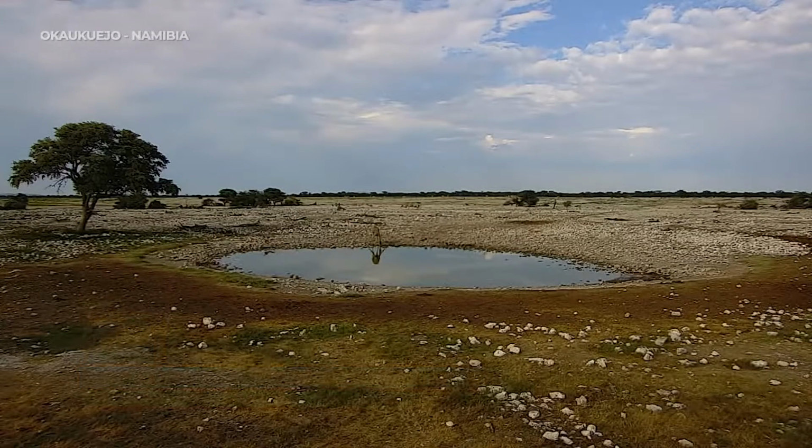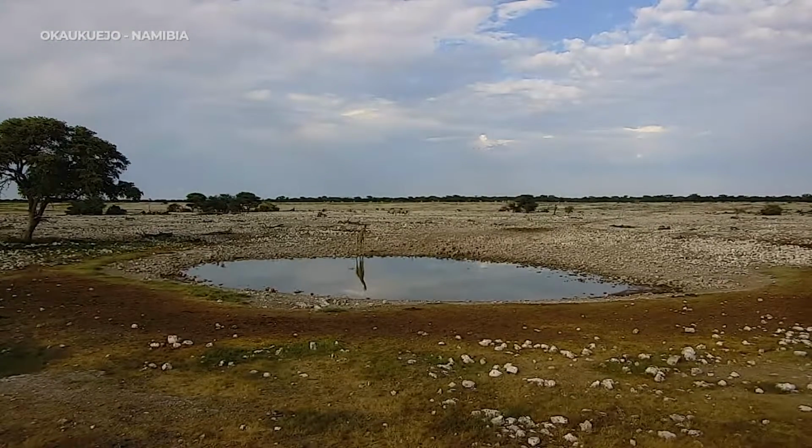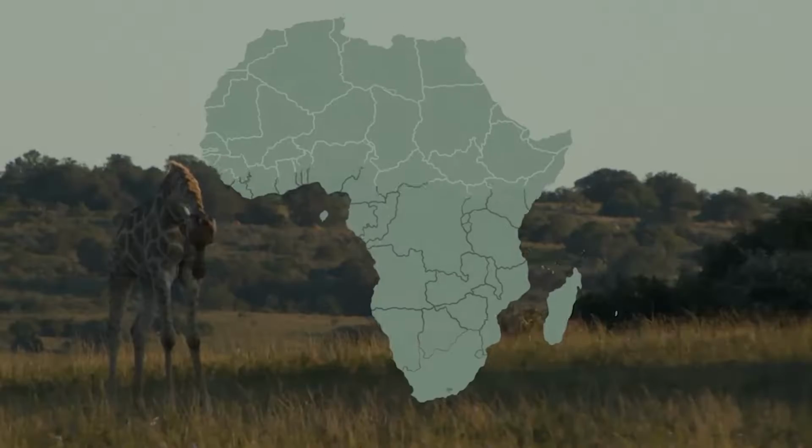Of course, you are with myself, Alex, here in Okakuyo, and we have a fantastic scene underway. We have one lovely Angolan giraffe with some guinea fowl as well that have also made their way down to the waterhole edge. I did just hear some sandgrouse. It looks like one or two springbok also about. So a fantastic way to kickstart today.